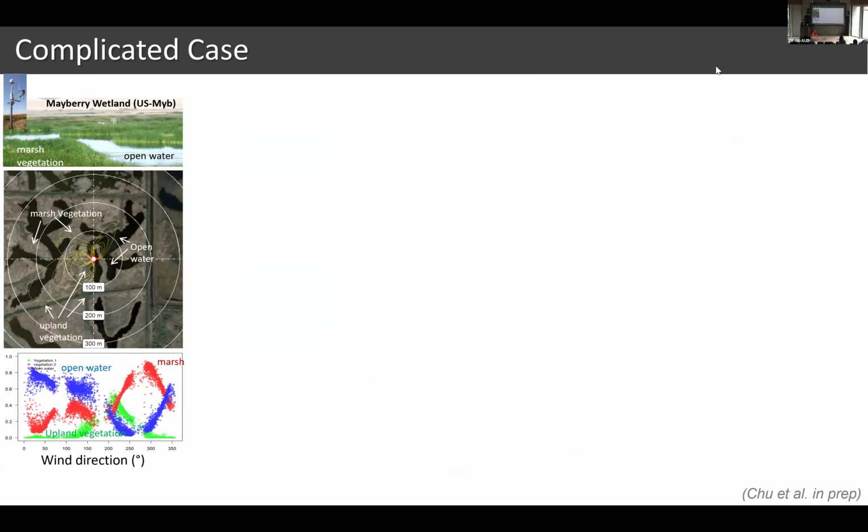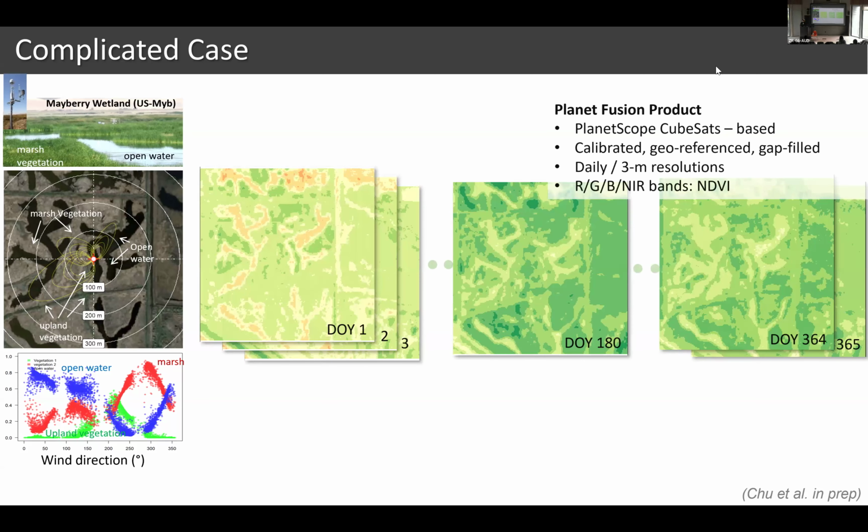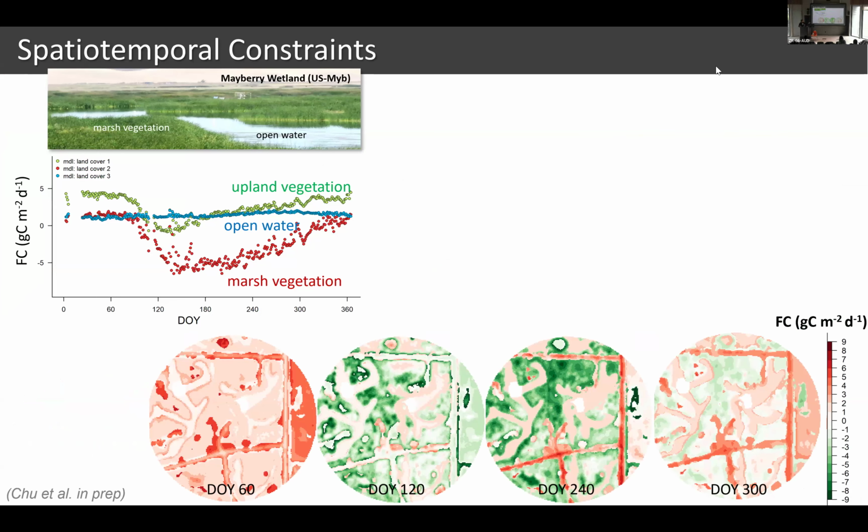But moving to a more complicated case like this one, the Mayberry wetland run by Dennis, it is much more heterogeneous. Depending on the wind direction, you see a mix of marsh vegetation, upland vegetation, and some open water. This is more complicated, and so it failed. I don't show the result here, but there are potential ways to improve this. If you incorporate additional constraints, like spatial information, here a Planet 3-meter product with vegetation indices, plus the flux tower information, you can tease apart some of the information. This is the result based on the flux tower plus remote sensing, and you can tease apart the spatial structure, but also the temporal information of the flux coming from the flux data.